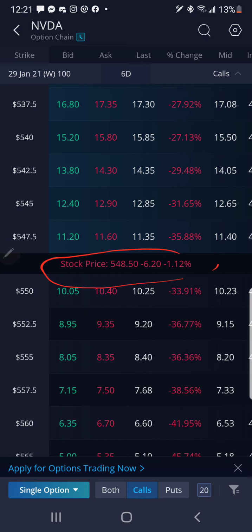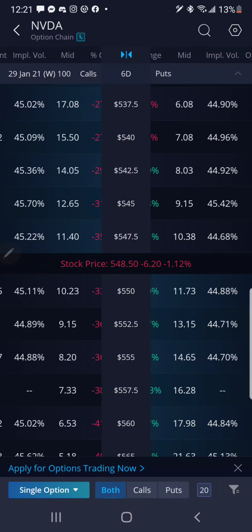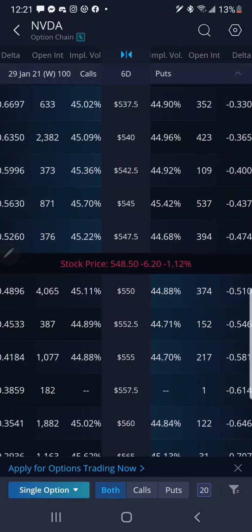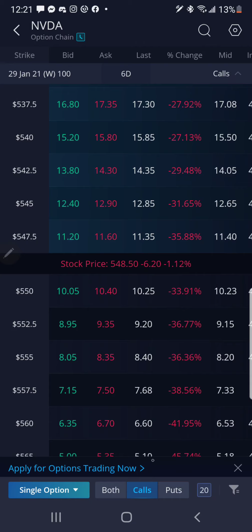This is the current stock price right here. You can do calls and puts if you wanted to do that. Oh, I guess you can set up both if you wanted to. Okay. Oh, I see. This is clean. Okay, I like this. It really sets you up.